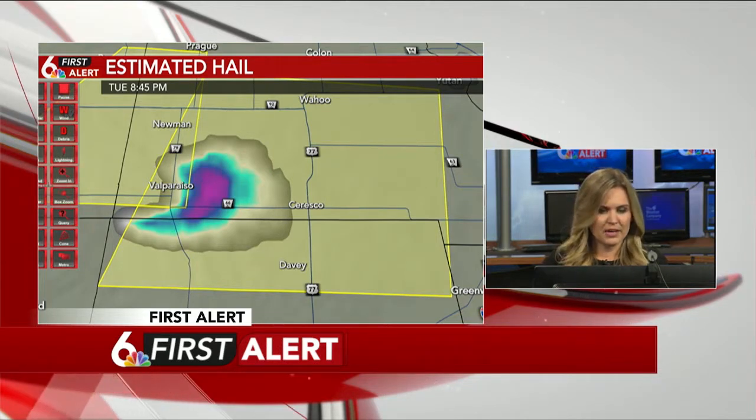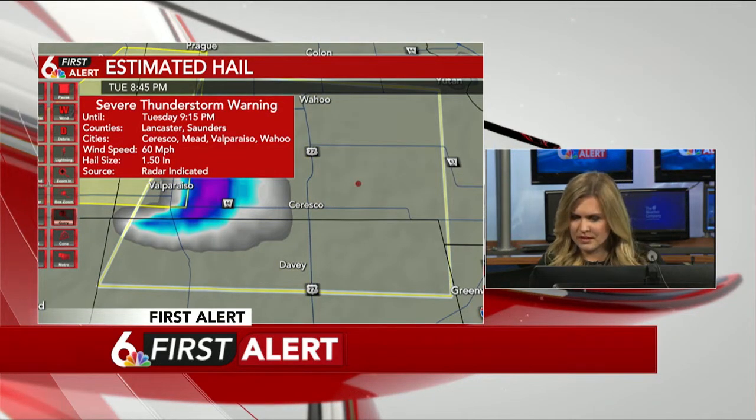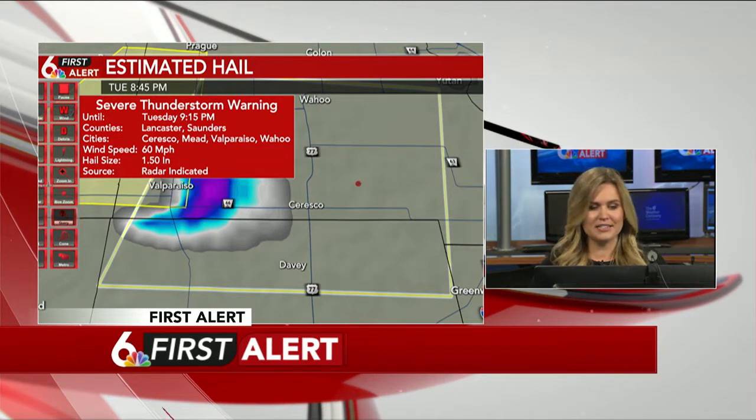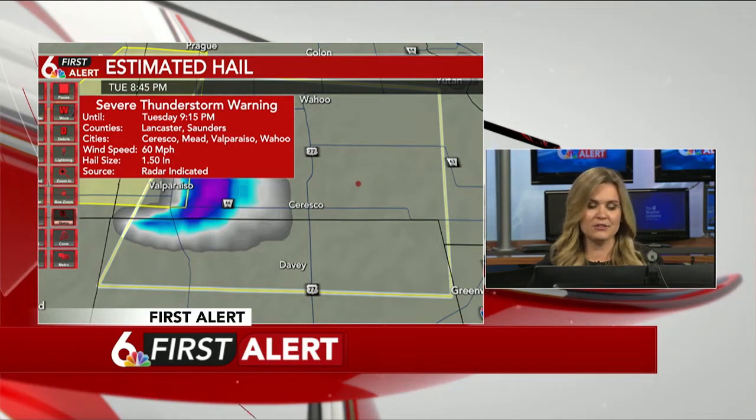This storm, again, I believe this was the one that was moving east at about 35 miles per hour. It has slowed down to about 30 miles per hour as of the latest update, bringing in the threat for 1.5-inch hail. That's ping pong ball size hail. And this is going to impact many communities, including Meade, Valparaiso, Wahoo. This is going to stay in effect for another 30 minutes until 9:15.